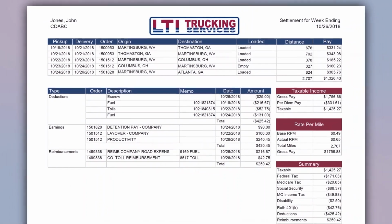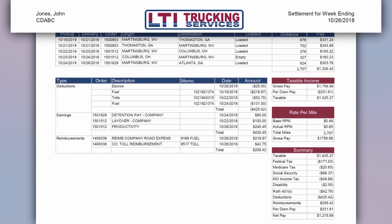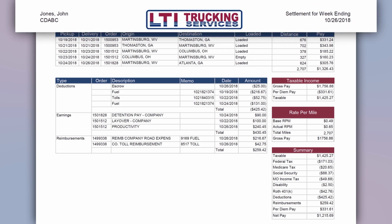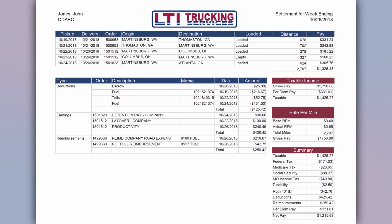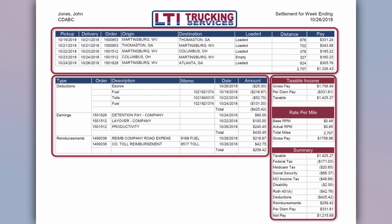Here is what a typical settlement looks like. You'll notice the basic information at the top: your name, driver code, the week of the settlement, and below you'll see there are 3 sections to every settlement: the load summary, deductions, reimbursements, and earnings, and the pay summary.